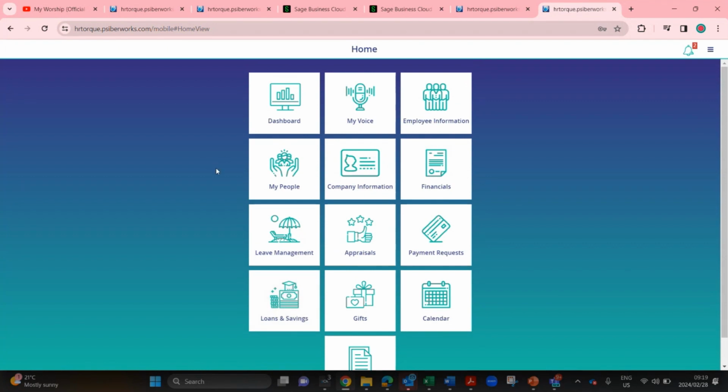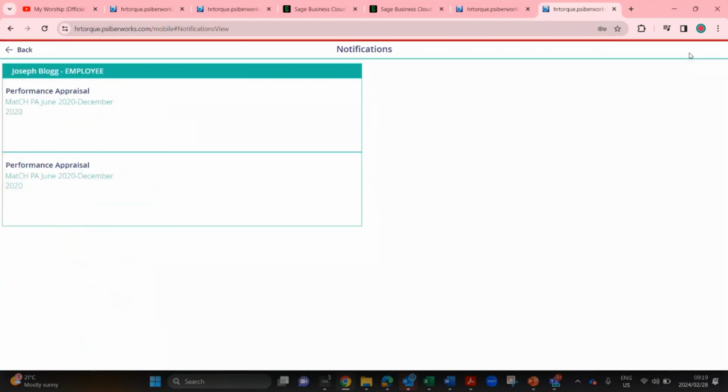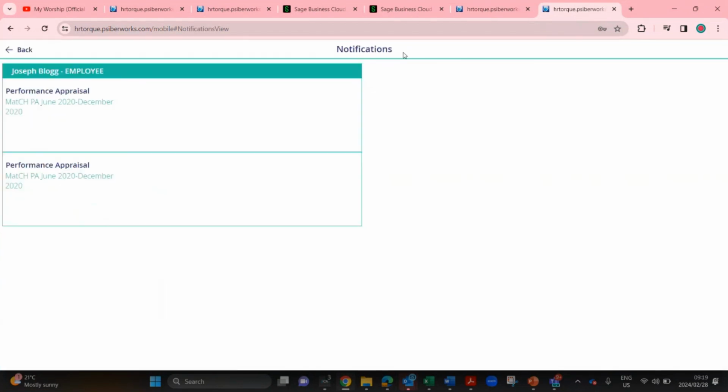The last one that people always ask me: this person has applied for leave and I cannot see where I'm going to be able to approve the leave. If you can see here on top, there's a bell up there. On this bell, normally if somebody applies for their leave, it's going to write here whoever applied for leave, either reject or accept. You're just going to come and then accept or reject, because this one is a demo, we've already done that. So you're just going to come and say accept or decline.